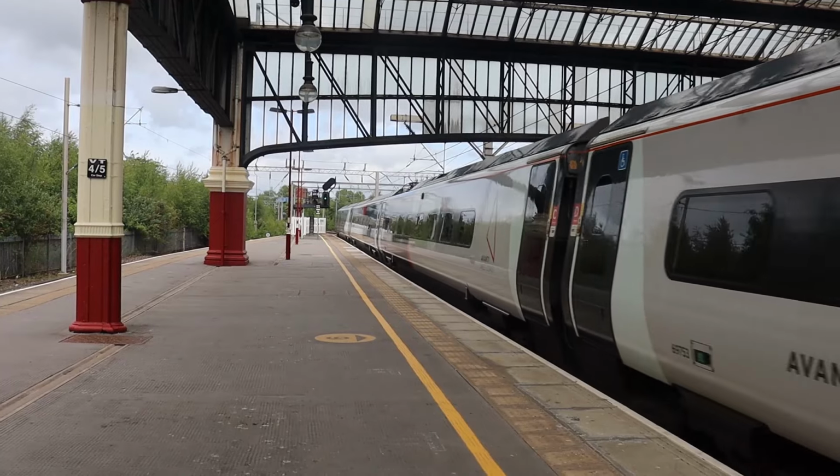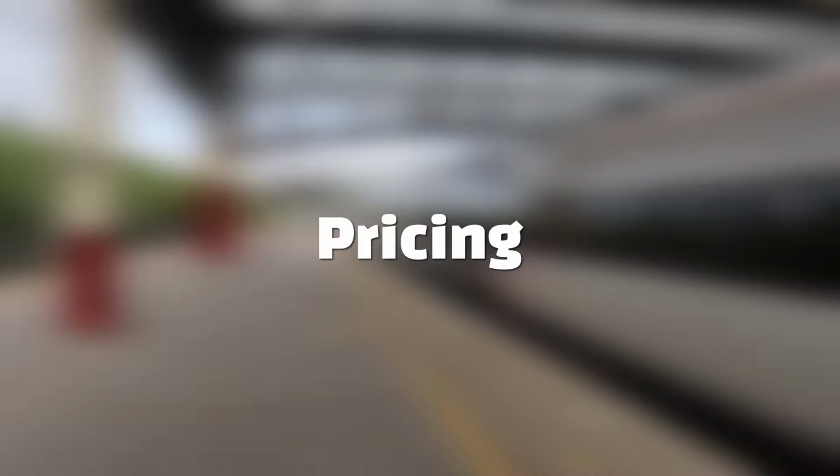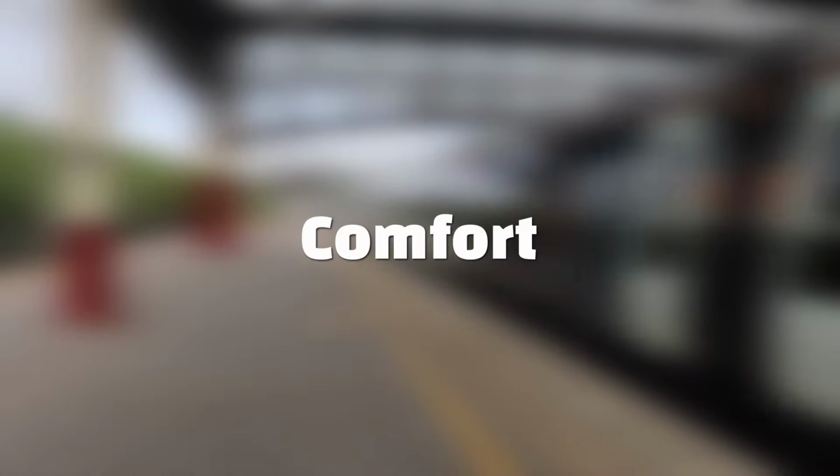So now that the two journeys are completed, it's now time to compare the two. We'll be comparing comfort, features, pricing, punctuality, and speed. So let's begin by talking about comfort.